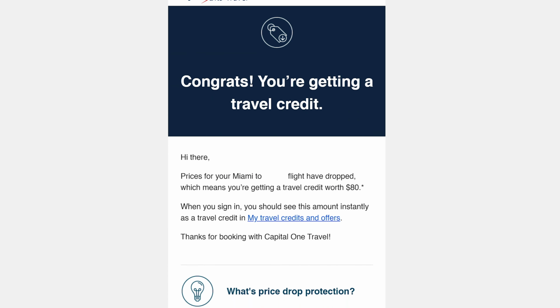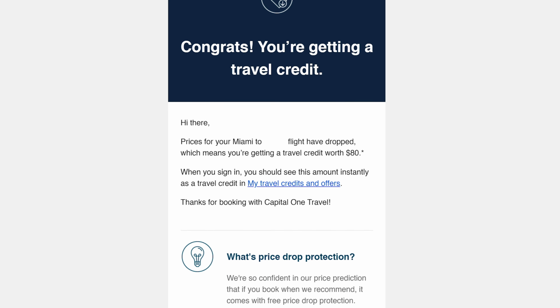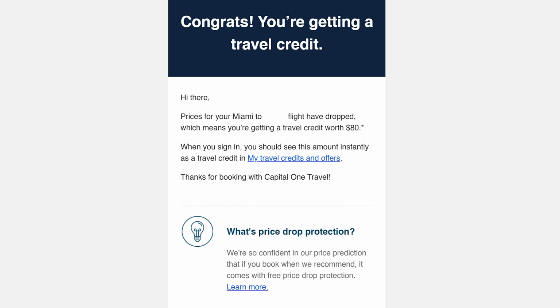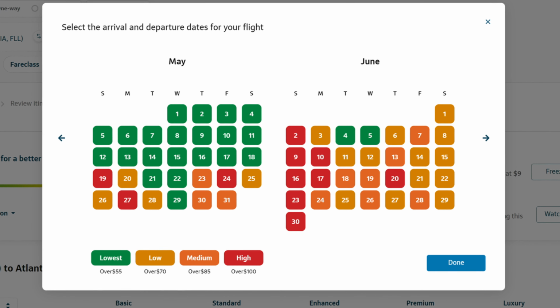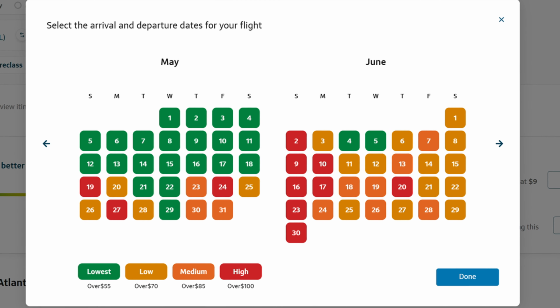For example, after booking a flight, I received a credit of $80 back a few days later as their system had found me a cheaper flight, which is pretty cool if you ask me. Hopper also provides a UI with a color-coded interface, which makes finding the best suited flights extremely easy. Payment is also pretty streamlined, with flexible options to apply miles toward purchases or pay with credit card, and even a mix of both.